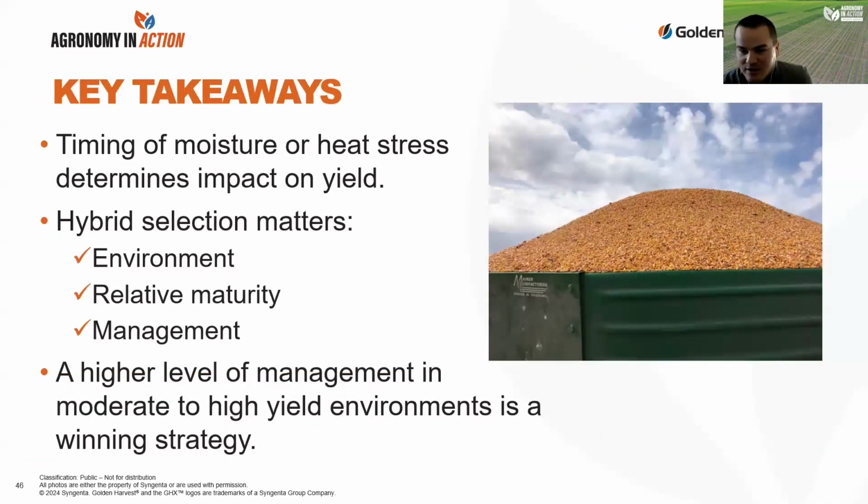So my last slide here is just to wrap up this whole presentation. We first started talking about the growing season and in particular the weather. Despite a very dry year in most of the Corn Belt, we saw very good yields. It shows you that it's more the timing of the moisture and heat stress that determines the impact on yield, rather than the degree of dryness or heat.